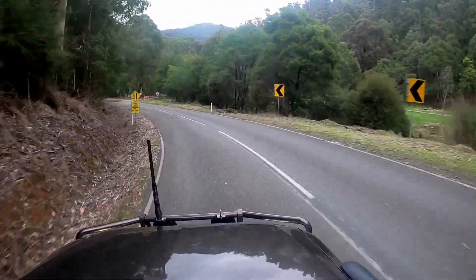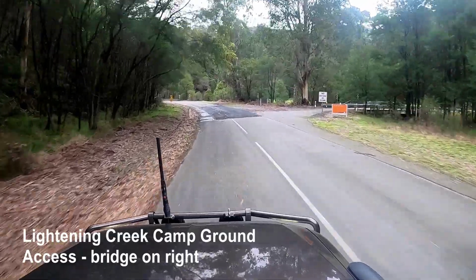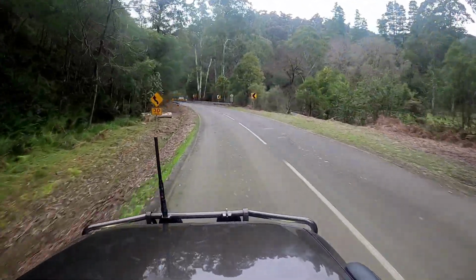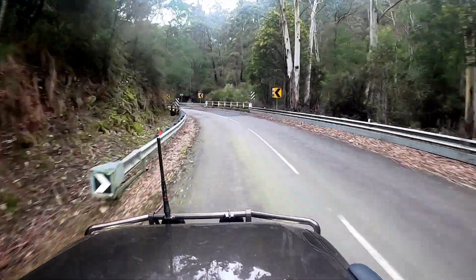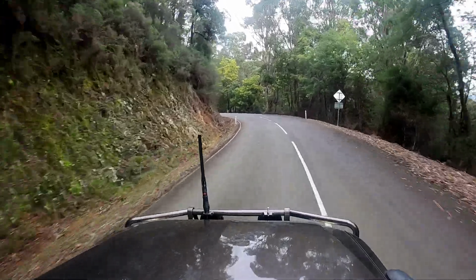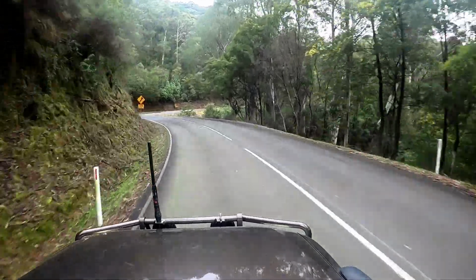So coming up here on the right hand side, not that grassy area there, but just a little bit further down here, is the Lightening Creek Camp Ground on the right hand side there, just over that bridge. So as I said, that's another of the many campgrounds that you will find along the Omeo Highway here, and there's a few other creeks that flow into the Snowy Creek as well.